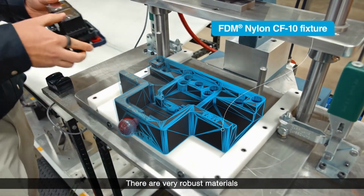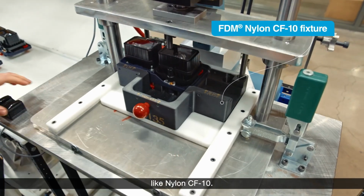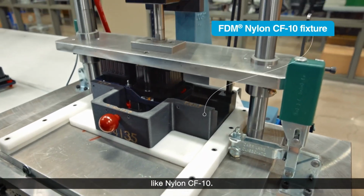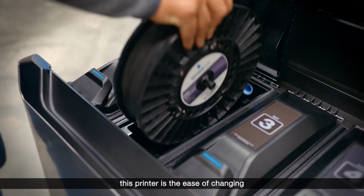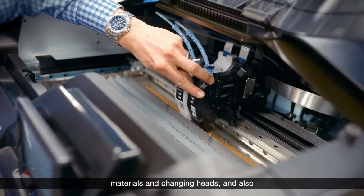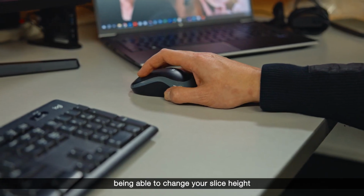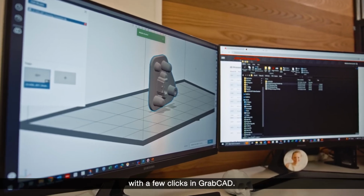There are very robust materials that are associated with that printer, like nylon CF10. And another thing I really like about this printer is the ease of changing materials and changing heads, and also being able to change your slice height with a few clicks in GrabCAD.